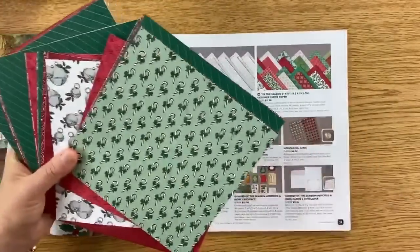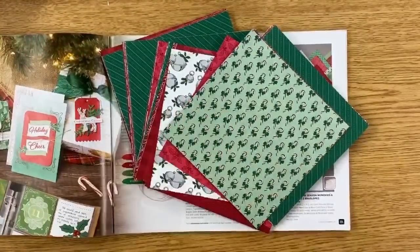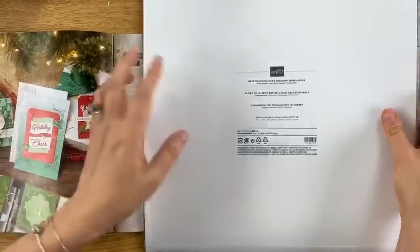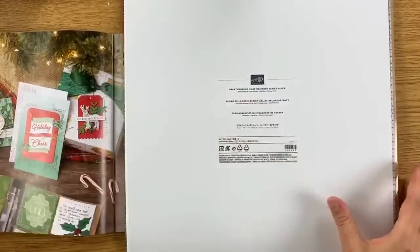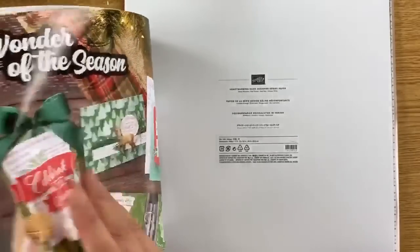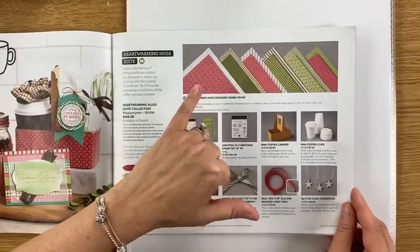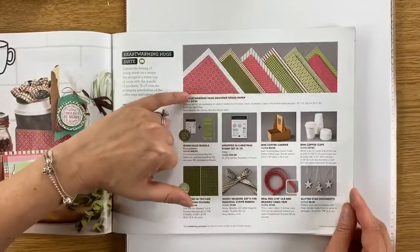This one, okay, so the other paper, let me show you that really quick because I think it's important to know this. Okay, so let's go back to Heartwarming Hugs. I apologize for jumping around on you guys, but I get this question frequently, so let me help you with some details. Okay, so I get the question often, Brandy, what are these colors in the color palette?